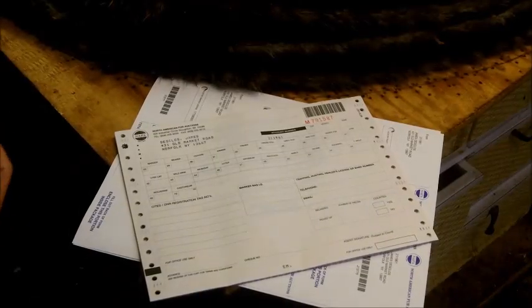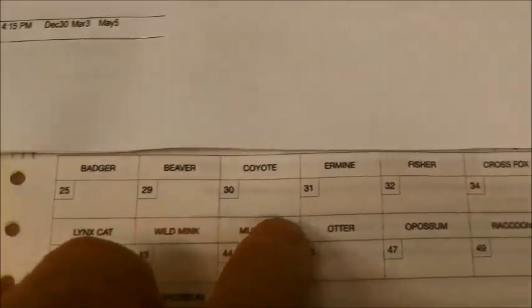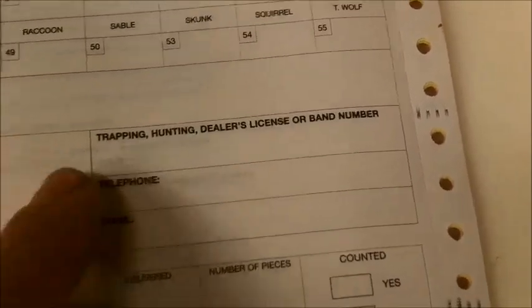I don't pay too much attention to it. I have no hurries, no worries. I just give them my fur, it goes off, and when I get a check, I get a check. Fabulous. Now, once you're a NAFA member, they will send you this paperwork here. These are for the different auctions. On the paperwork, it's pretty self-explanatory. You simply put the quantity of each species that you are sending them. You put your trapping license number on there, your phone number, and you're good to go. Then you hand them that.